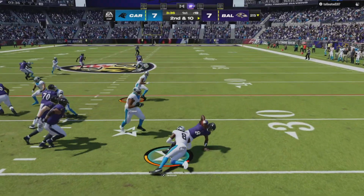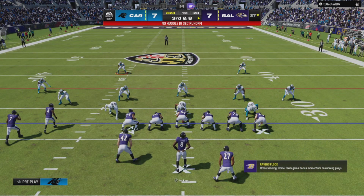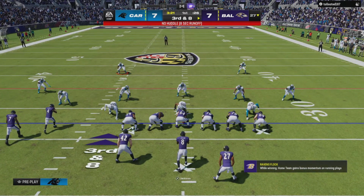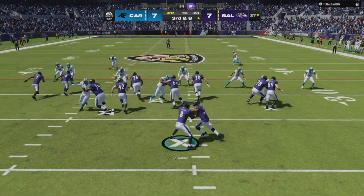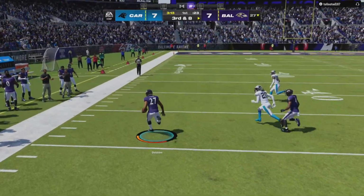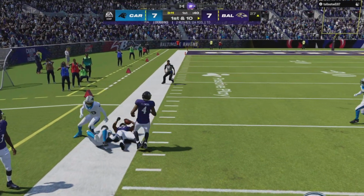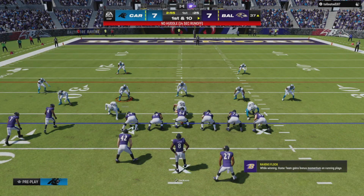Again, Jackson will keep it. And he's upended after a gain of 2 out to the 27. Here now a third down and 8. A 2-yard makes it third and 8. Jackson on the give to Dobbins. And they'll get this well past midfield before being stopped just before the 35.